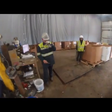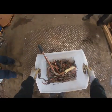All right, let's start with some copper. All right. Number two, copper. Is that all that? Yes, that's all the copper.